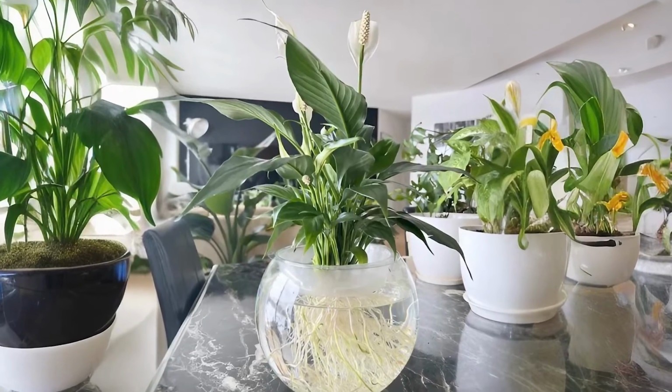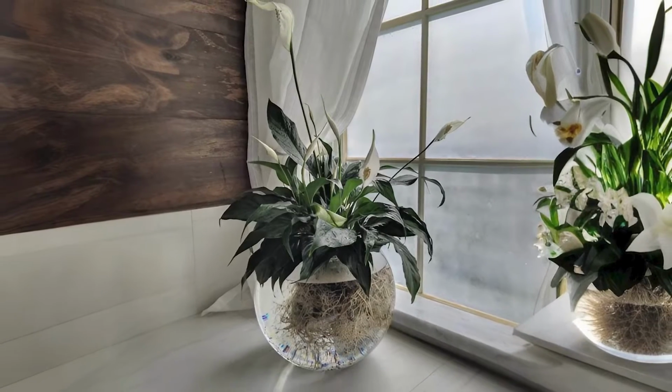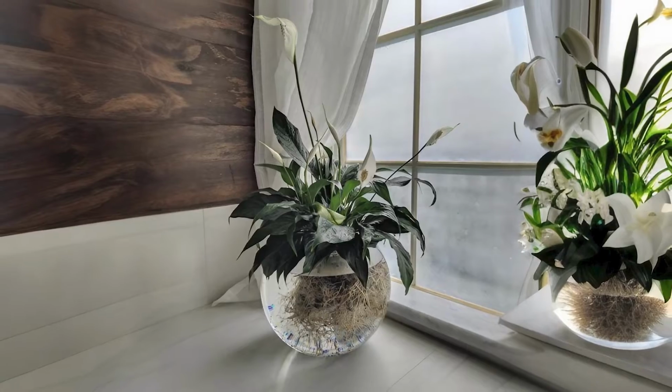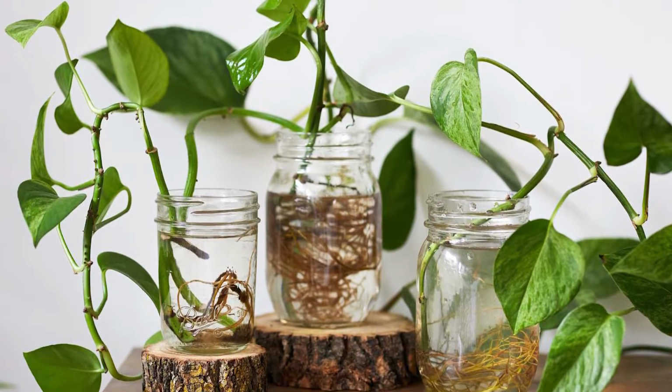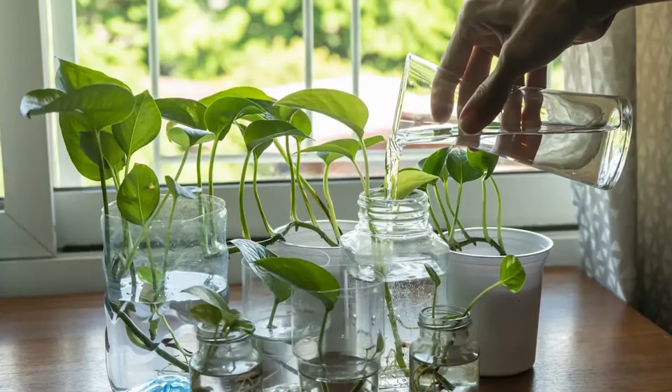Number 8. Peace Lily. Peace Lily is another low-effort, high-reward plant. Just keep the water fresh and you'll be rewarded with a plant that loves to grow. Number 9. Pothos. Golden pothos is hard to beat when it comes to low-maintenance beauty. Just put it in a glass jar and you're good to go.